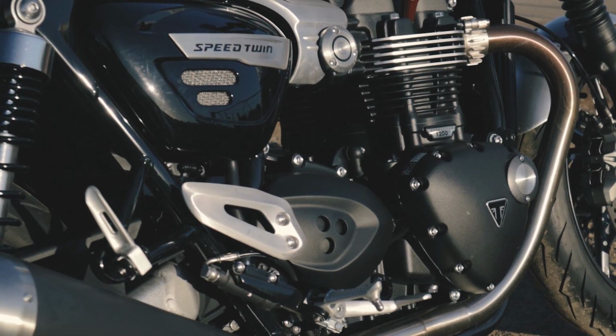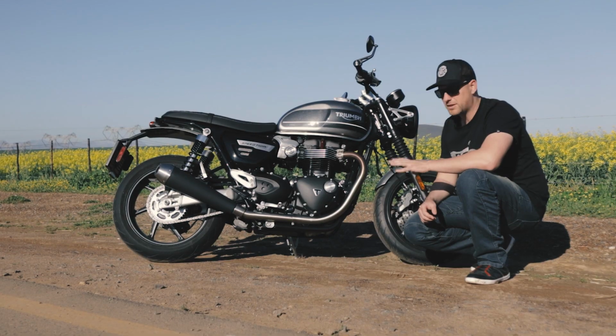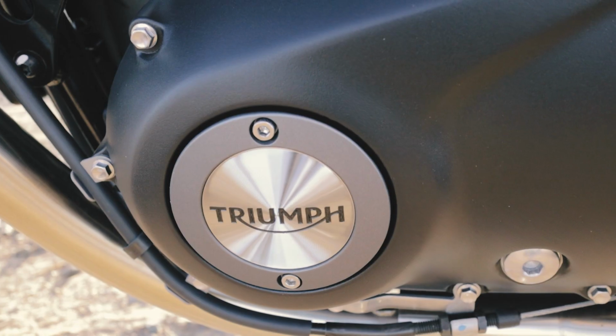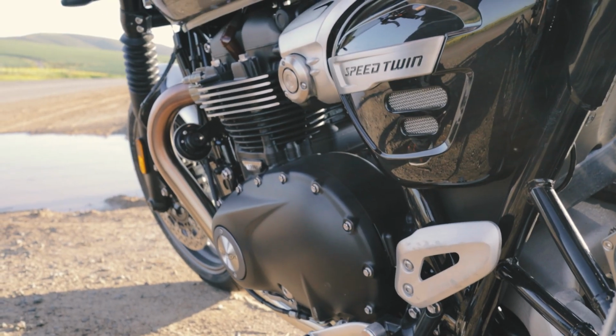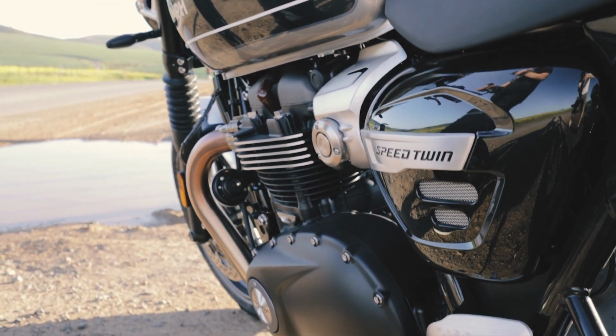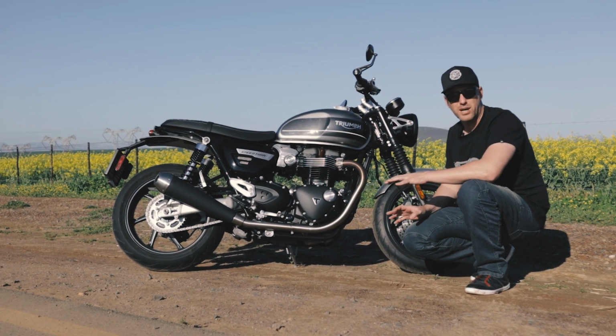So having a closer look at some of the details around the bike and the engine, something I really enjoy about this brand. The brushed aluminium finishes, the satin on the engine really just pops against this classic look. And it's a feature from this specific make that I love through all the bikes in the range.